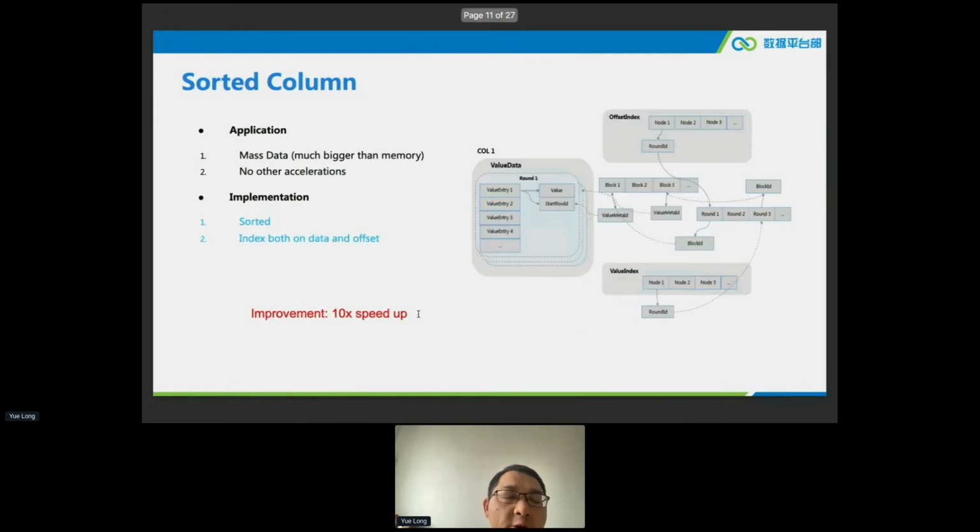Okay. Besides the retrieval column, we also provide sorted columns. They can store mass data much bigger than memory, but can use other accelerations. We implement this feature with sorted columns, and we index both on data and offset. After these optimizations, we could get about a 10 times speedup.